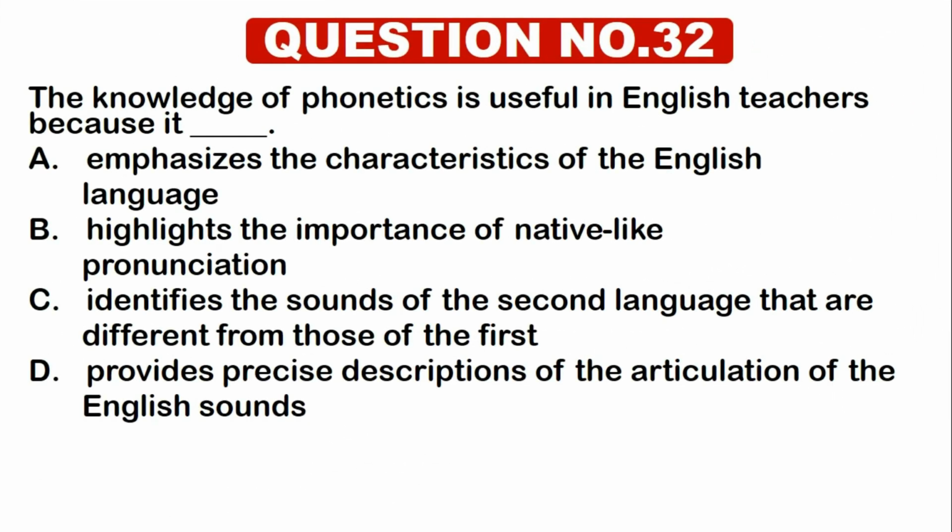Question number 32. The knowledge of phonetics is useful in English teachers because it A. Emphasizes the characteristics of the English language. B. Highlights the importance of native-like pronunciation. C. Identifies the sounds of the second language that are different from those of the first. And D. Provides precise descriptions of the articulation of the English sounds.